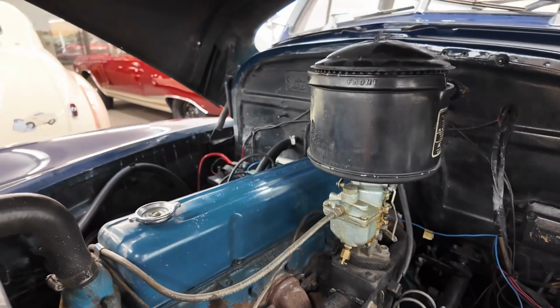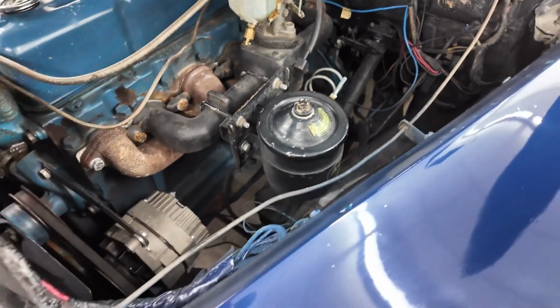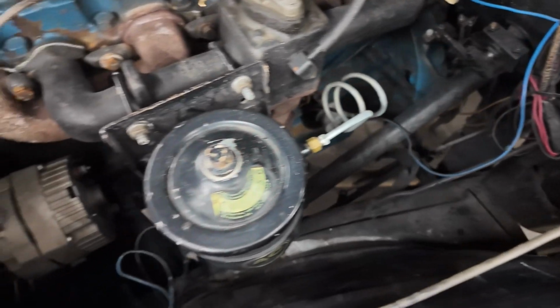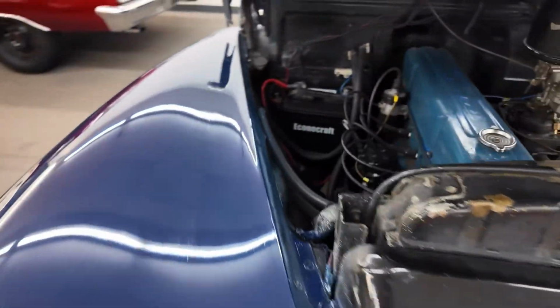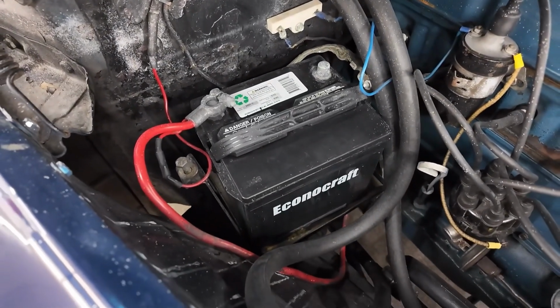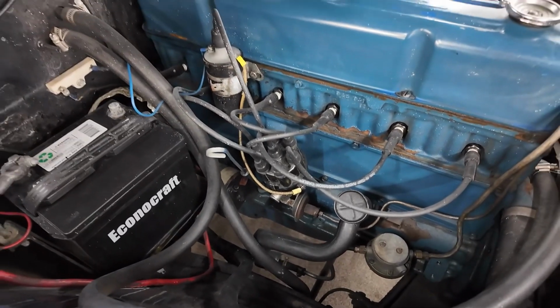Under the hood, inline 6, oil bath air cleaner. Notice the oil filter is outside of the block. It's in that canister there. Steering shaft going down there. This one has an upgraded alternator. The radiator's right there. Interesting. The battery is right there, and this one looks to be a 12-volt battery, so they must have upgraded. Distributor is on this side, as well as coil.